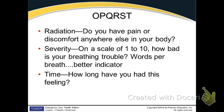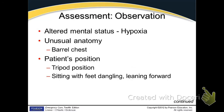I don't know how we got chasing that rabbit, but if I was having trouble breathing, I couldn't speak at that rate. Couldn't speak at a normal rate. And then, how long has this been going on? That's an important indicator. If it's been going on a couple of weeks, then it's probably not that emergent. If it's 5 minutes and you can't breathe and feels like you're dying of lack of oxygen, then that's more emergent, right? So use that OPQRST. That's a very good scale. Your observation is very important.